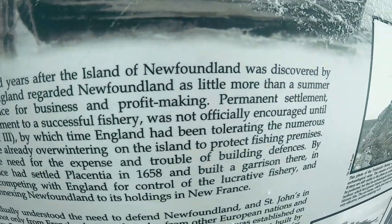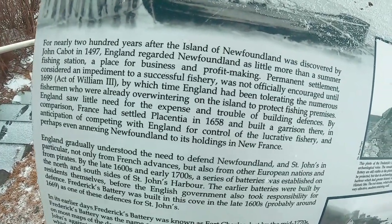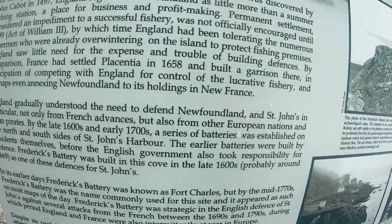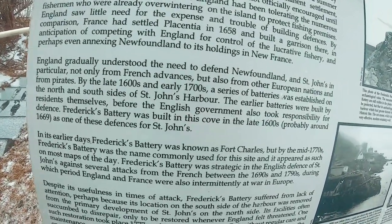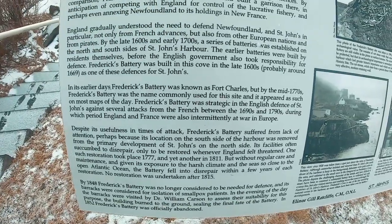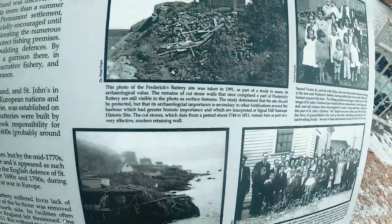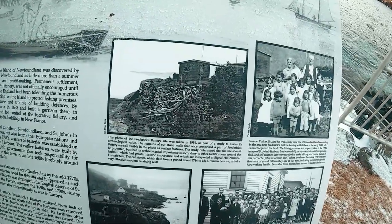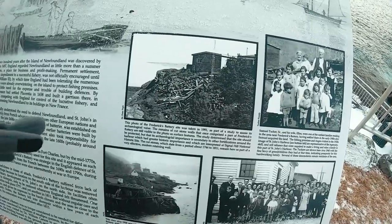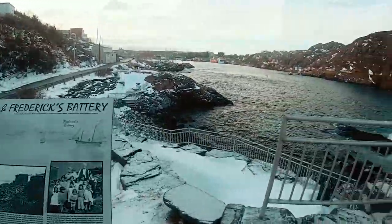They said for nearly 200 years after the island of Newfoundland was discovered by John Cabot in 1497, England regarded Newfoundland as little more than a summer fishing station, a place for business and profit making. Permanent settlement, considered an impediment to a successful fishery, was not officially encouraged until 1699, the Act of William III, by which time England had been tolerating the numerous fishermen who were already overwintering on the highland to protect fishing premises. Wow.